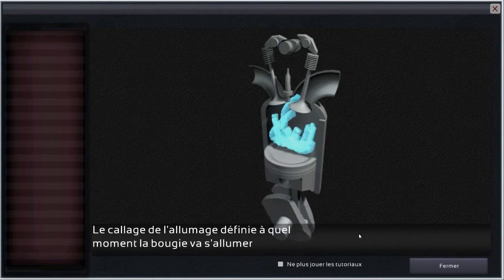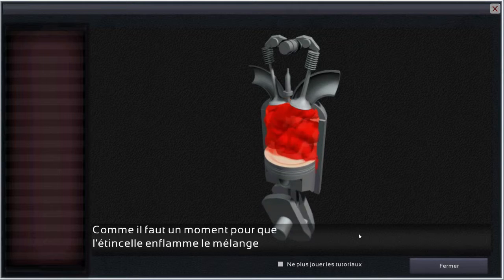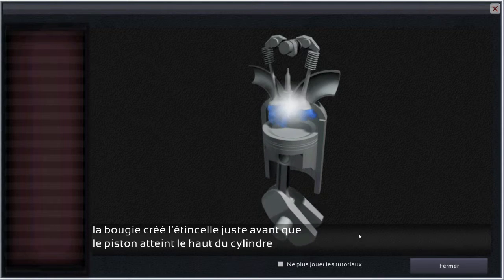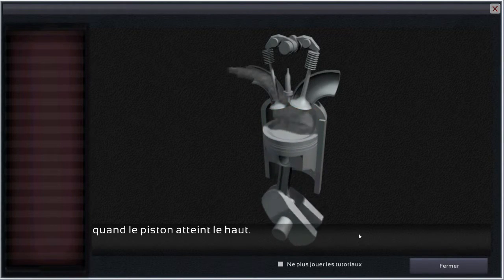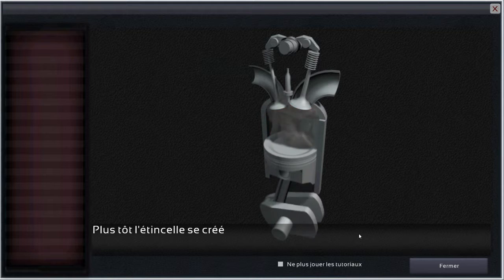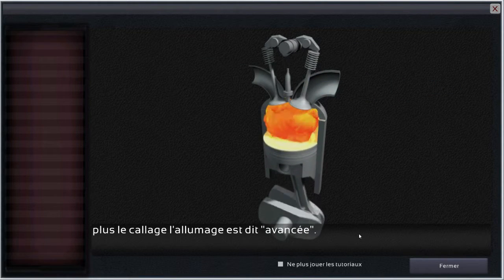Ignition timing refers to when the spark plug fires relative to the position of the piston. As it takes some time for the spark to set off combustion, the spark must be fired before the piston reaches the top of the cylinder, thus causing the highest combustion pressure to occur when the piston reaches the top. The faster the engine spins, the earlier the spark needs to be. The earlier the spark happens, the more advanced the ignition timing is said to be.